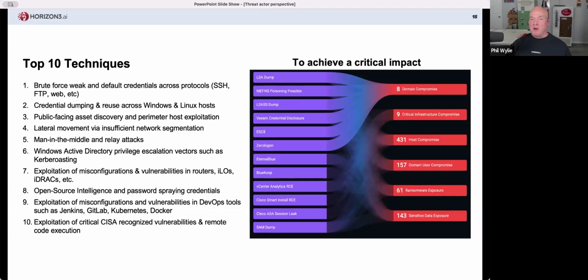A prime example here is some cases pen testers have discovered HMI interfaces for ICS and critical infrastructure, which means that if a threat actor gets access to this console, they could shut down and control things like water treatment facilities and other types of manufacturing. And this is not good. So this is one of the things we see that's kind of a top 10 technique being used by threat actors.